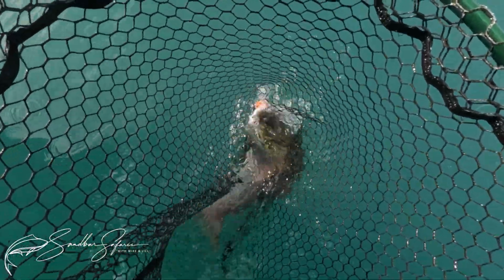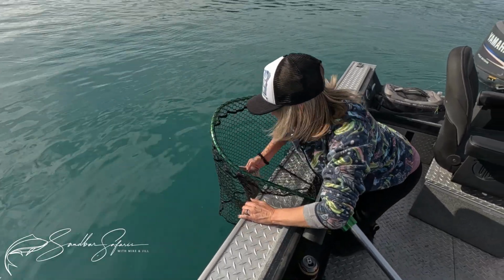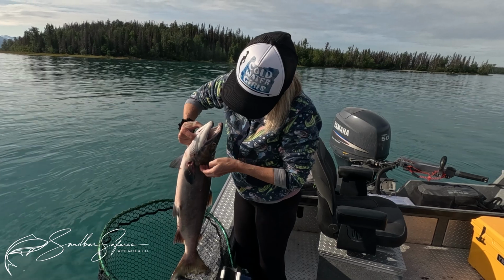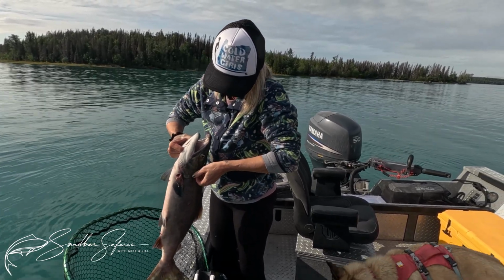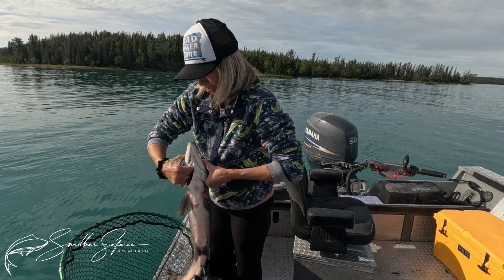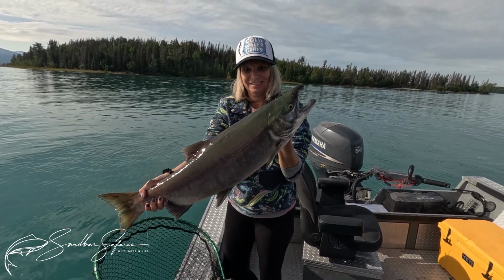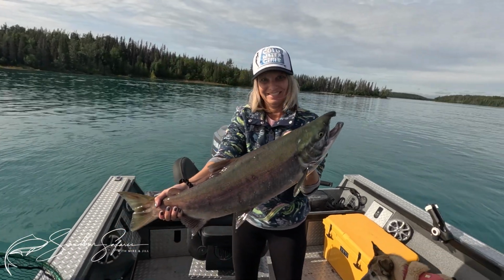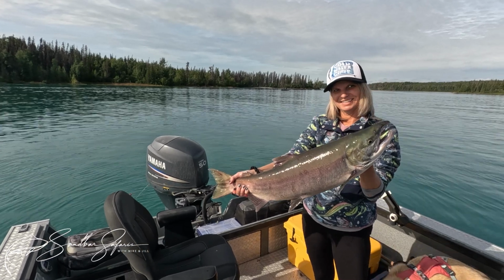All right, we're gonna get the hook out and we'll show it to you. One of the biggest ones I've seen in a long time. I'm gonna get the side that's not. Oh, he still has his jaws. He's gonna bite me. Look at that fish. Back up over there. So get you in the sun. Turn towards the sun. Nice. Look at that fish.